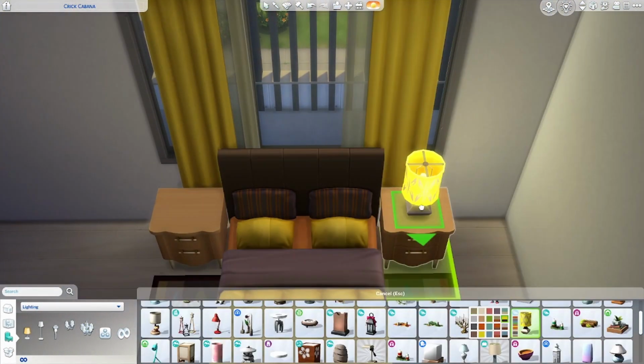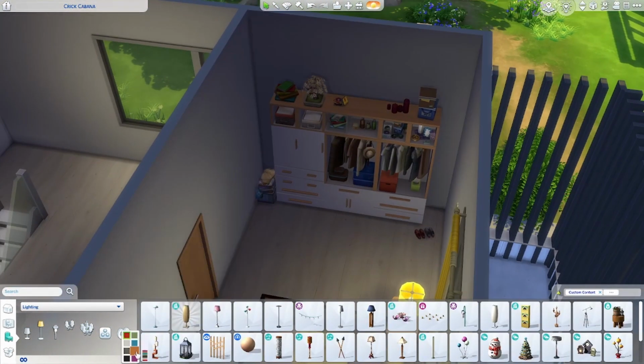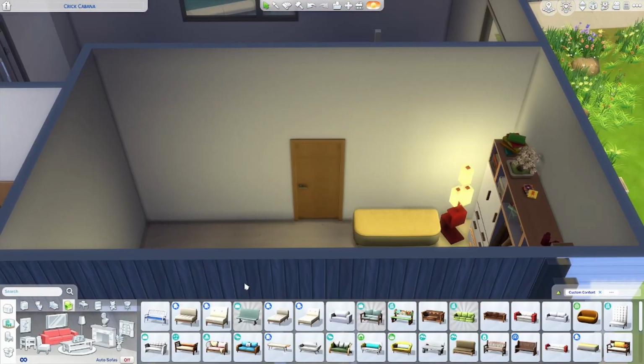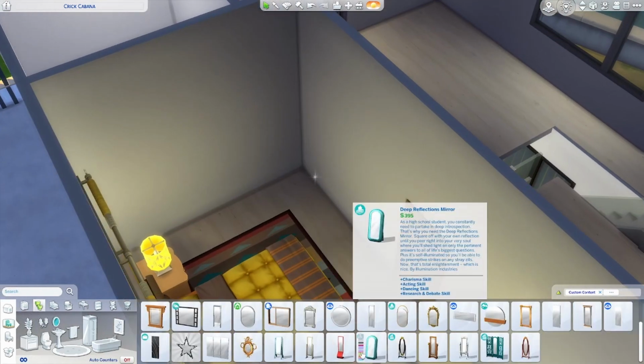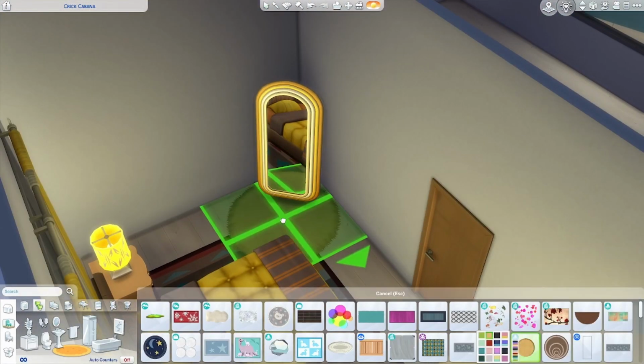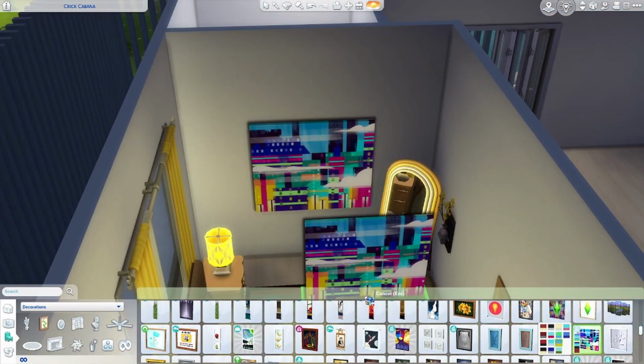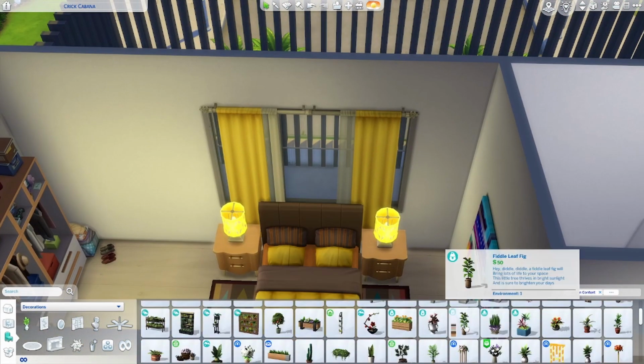And I really wanted to put a fireplace in this house, but I didn't find the right place for it, so I ended up leaving the whole fireplace thing. And the mirror I used in this bedroom is from the High School Years pack. I love that mirror. It's so pretty.